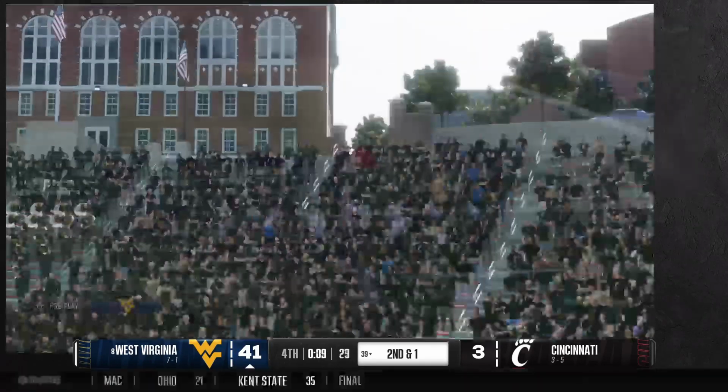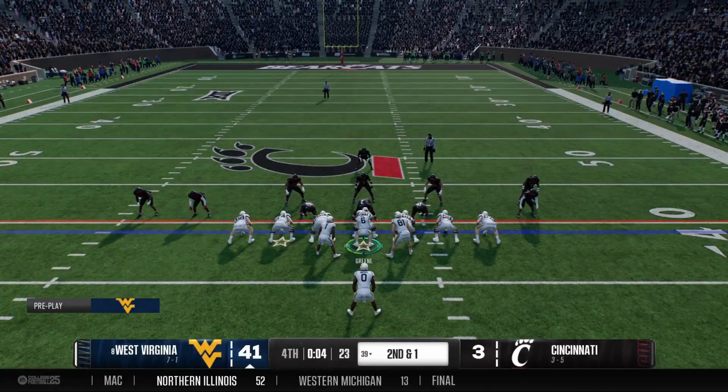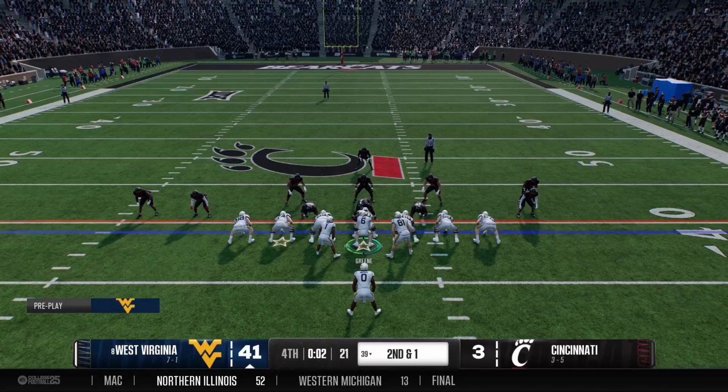And let's just see. Who knows? Crazier things have happened in college football. Maybe they put the ball on the ground. They don't execute the center quarterback exchange.